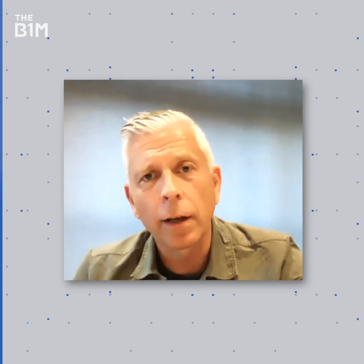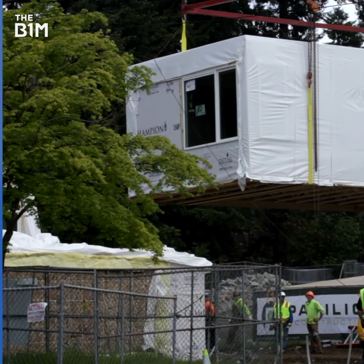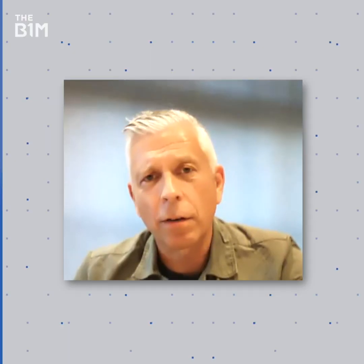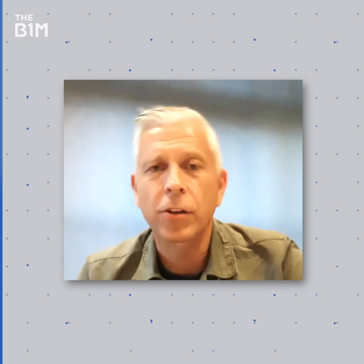Really designing in much more of a kit format, where you can actually construct a building, but then it's easily adaptable in its future. Generally, we're talking about roughly a 60-year life. Could be longer, but you've got to look at it at that time scale.